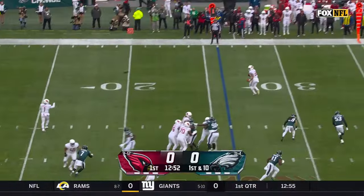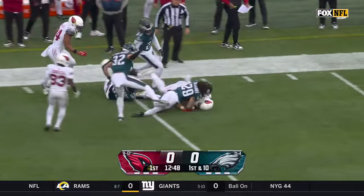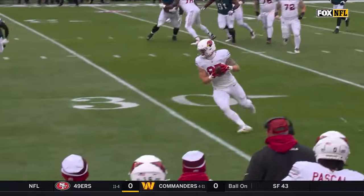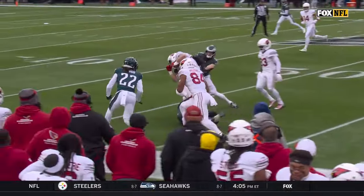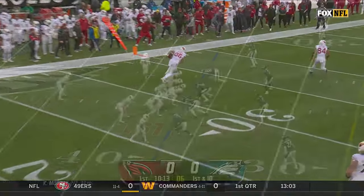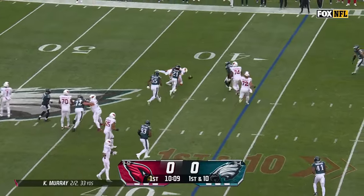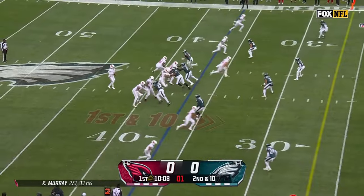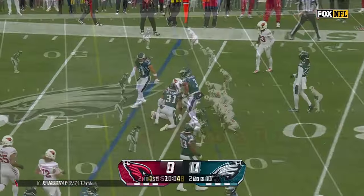First play, play action. And Trey McBride, who has exploded, has the catch and takes it. This is one of the things that I think they need to do more of. This is where Kyler Murray is at his best. And it's one of the things that the Philadelphia defense knows they can't let happen. 36-yard line, fake to Connor. Low throw for McBride. He's carried it almost as many times as he's caught it. Second catch for McBride.